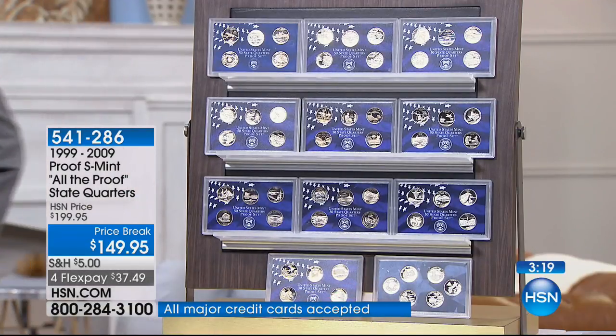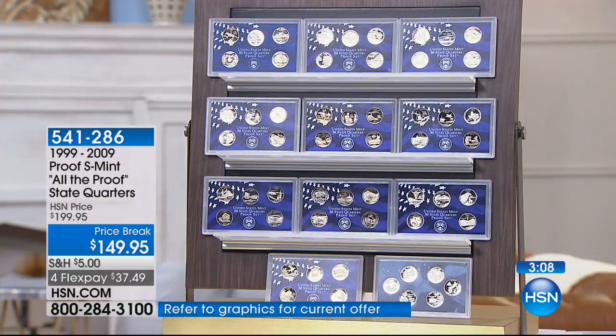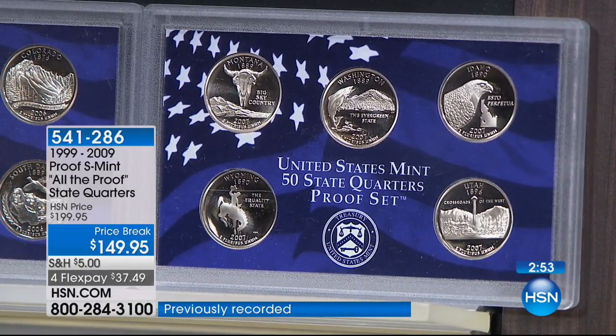So if you remember what the United States state quarters were, you have to understand, 1998, I was on TV selling coins. That's what I do. The coin industry, I got to be honest with you, was kind of dead. The United States government didn't have anything interesting. They hadn't done anything other than release a penny, nickel, dime, quarter, half dollar for 20 years. It was boring. It couldn't have been more boring. And then they released the state quarters.